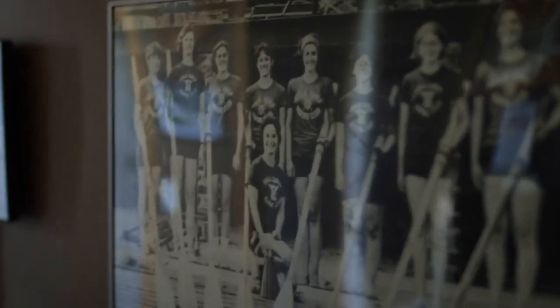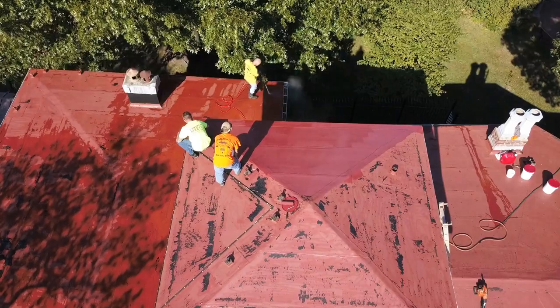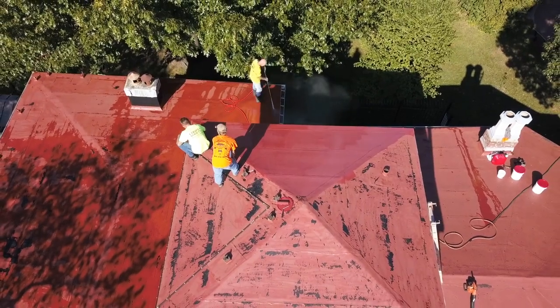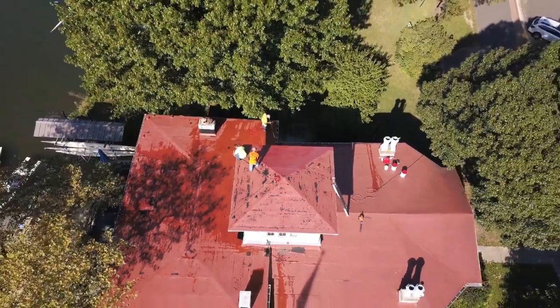There's a lot of history behind Boathouse Row. The Women's Rowing Club really stands out because of its barn red roof. It was painted back in the early 2000s, and as you can see, it went through a lot of wear and tear. The existing coating was chalking, chipping, failing in a lot of ways. It was in desperate need of a recoat.